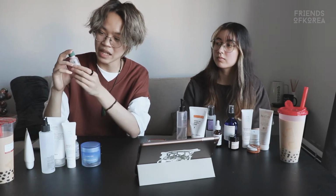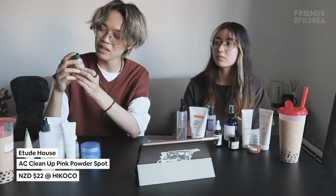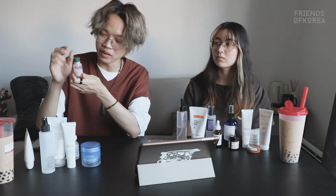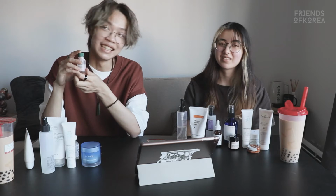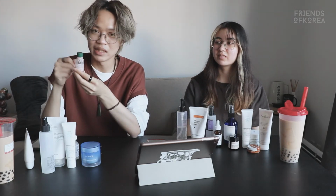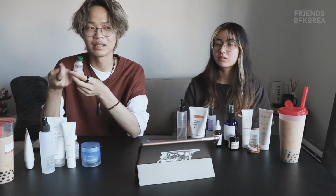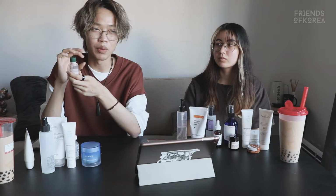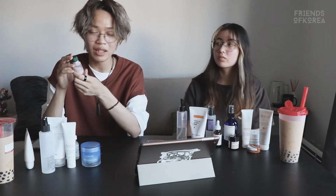Great. And then sometimes, if I have spots, like acne spots or heads, I use this AC Clean Up from Etude House. It's the pink powder spot, and you don't use the thing inside, you use a cotton bud, which is slightly bad for the environment. So that's the downside, but you dip it in, swirl it around a bit, and then dab it onto the spots. It dries them out and pulls out the whiteheads and the sebum that's trapped in the pores.